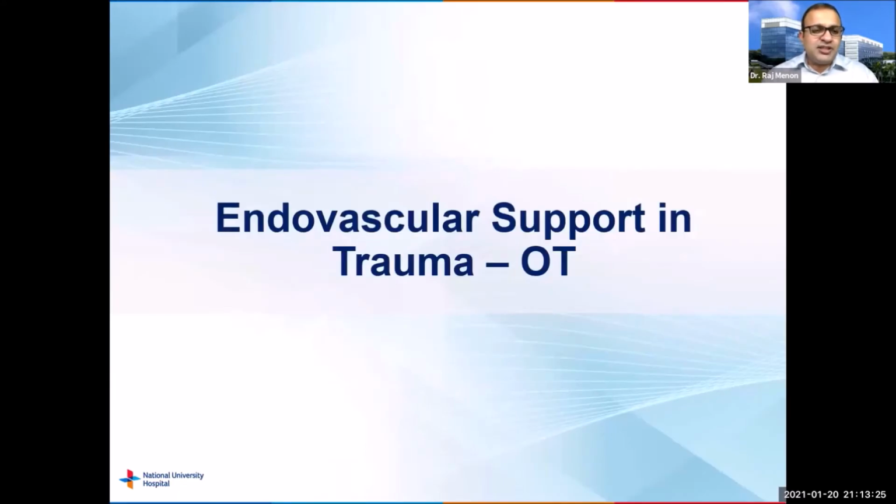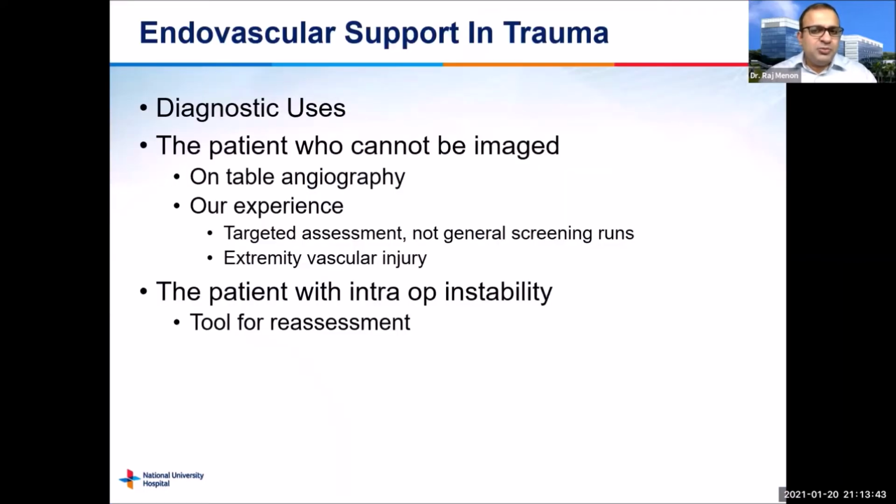Now, how does this translate to the operating theatre? So far, we just talked a little bit about pre-hospital and the emergency room. But how about in the operating theatre? How does endovascular support help us, as described in the first 2 cases that we talked about? To me, you can divide it into 2 big groups, and the one big group is the diagnostic users.